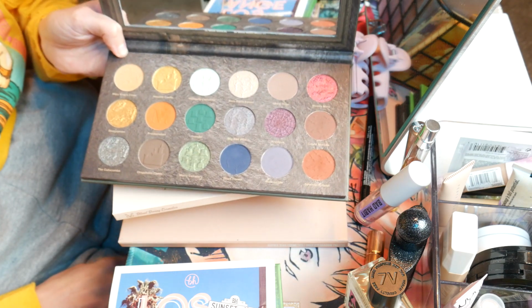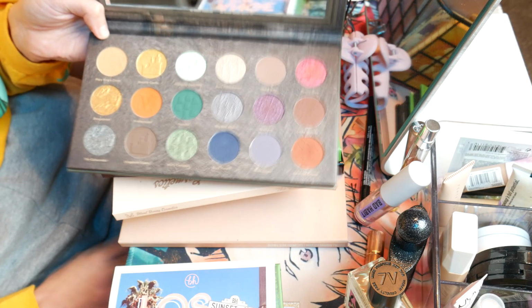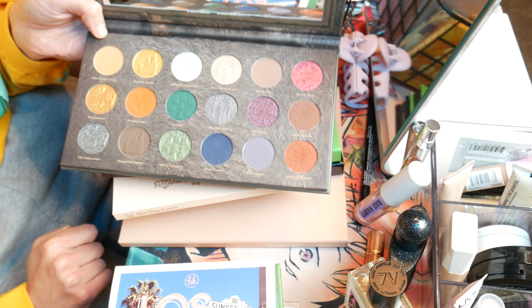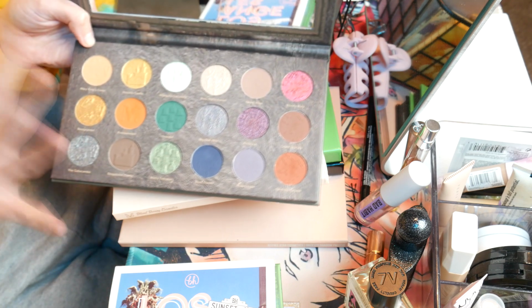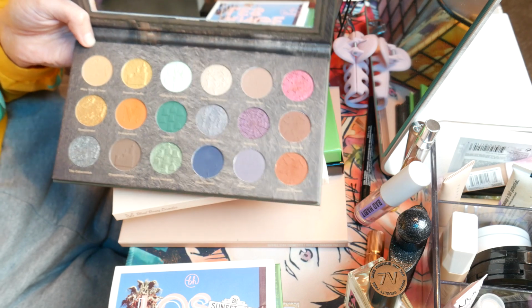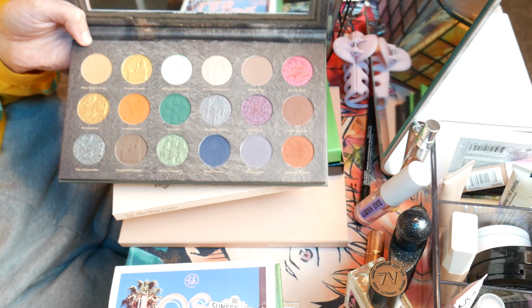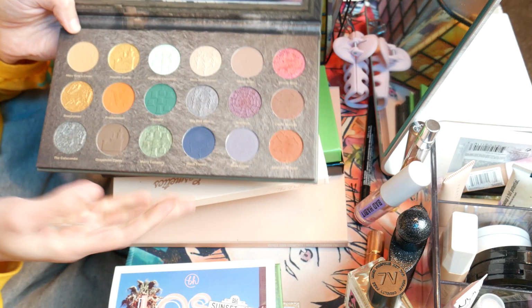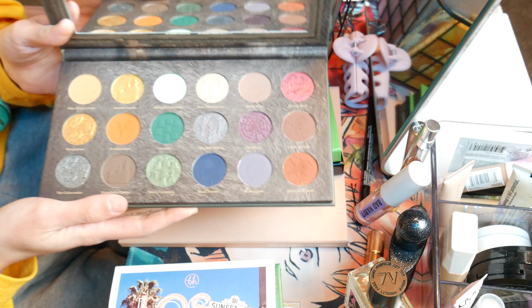As far as Nomad palettes go, this one is a little bit, I don't know, I don't know if it's necessarily beginner friendly, but it could be. I think this is the palette for the girls, again, who like to do the grungy goth kind of look. So I guess that's me, because I have a number of palettes like this in my collection. This is my favorite Nomad palette. It's really, really pretty.